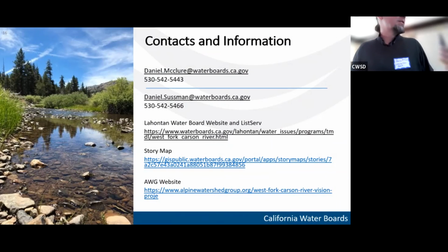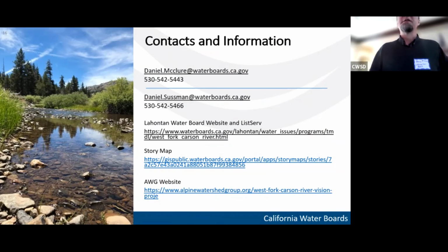Here are some contacts that I'm sure you can't read, so I won't get any calls. But this slide does have our website. There's also a story map that has some of the water quality data and mapping in a pretty cool format, and then the Alpine Watershed Group website on the project.